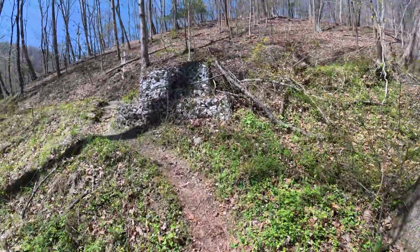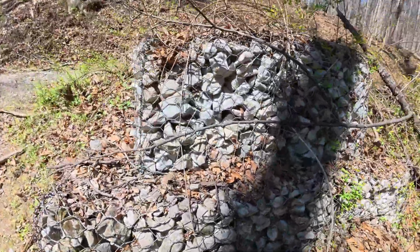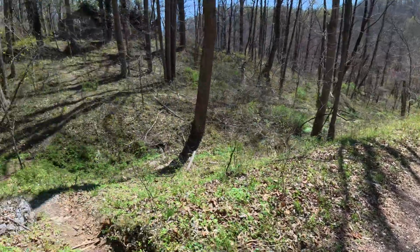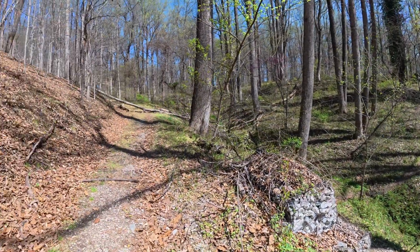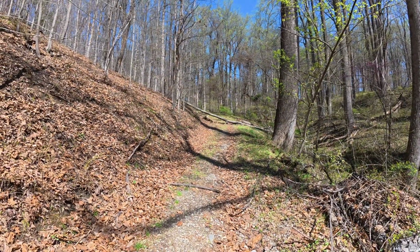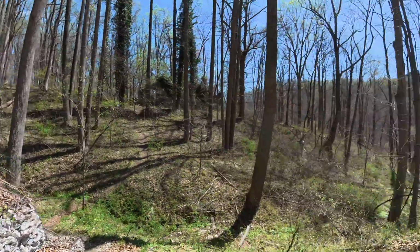And this one's easy to find because you just look for this caged in rock formation thing. So you're coming up the trail and you'll see that, and it gets you there in case you can't see the church. I'll save you guys a trip. You don't need to go up there. There's really nothing up there. It leads out to a neighborhood.